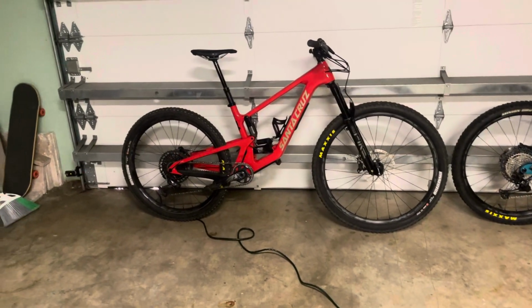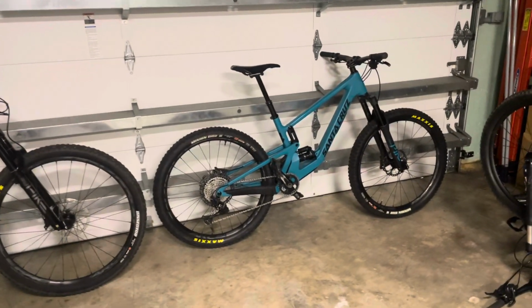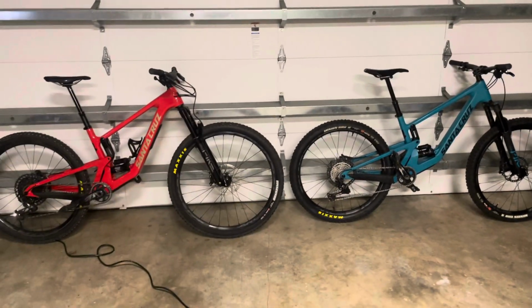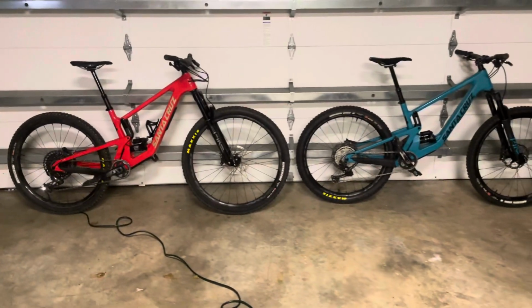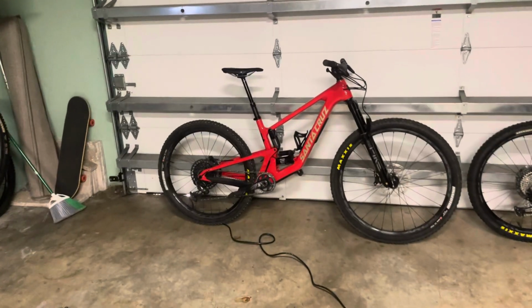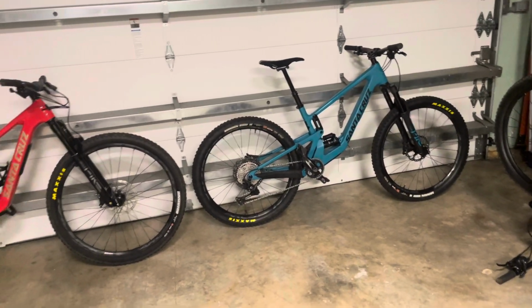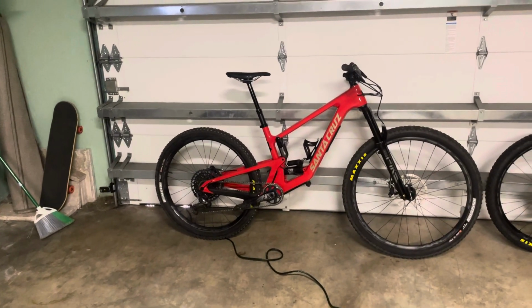I don't know. So, is it a better bike than the V4? Yes! No, I don't know. I heard somebody in one of the YouTube reviews say it's a more capable bike, and I would second that. I think it is. I don't know if it feels better, because this bike feels amazing. But I think it's more capable. It's more stable.